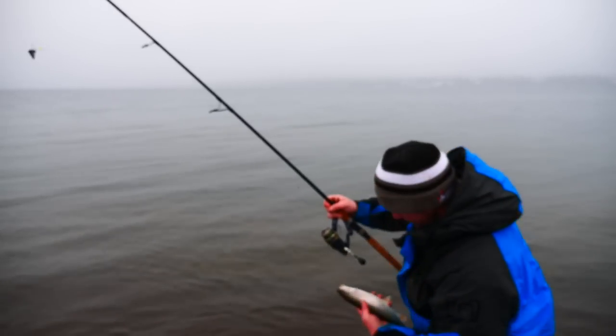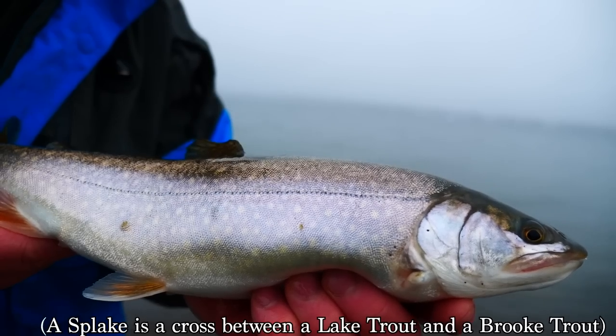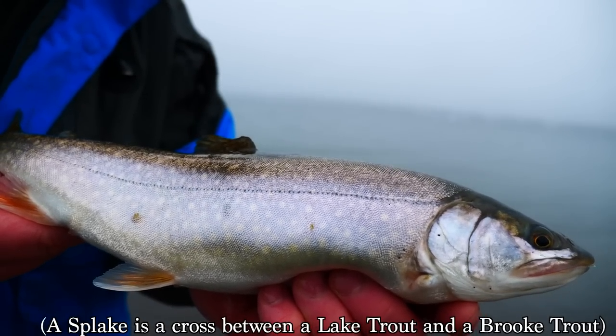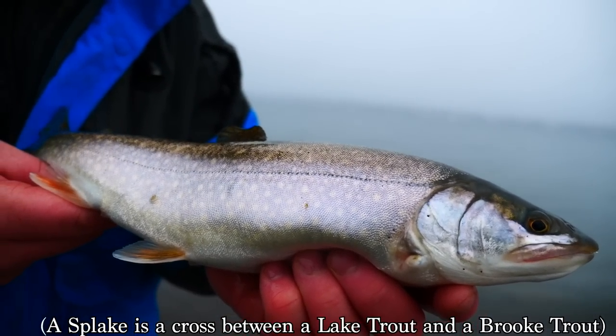Well, guys, we have our first fish of the morning. It looks like a little splake. Let's check them out here. Wow, guys, how cool is this? Check out this little splake. It's just a little guy, but that is just a beautiful, beautiful fish. We're gonna get the hook out of him here.